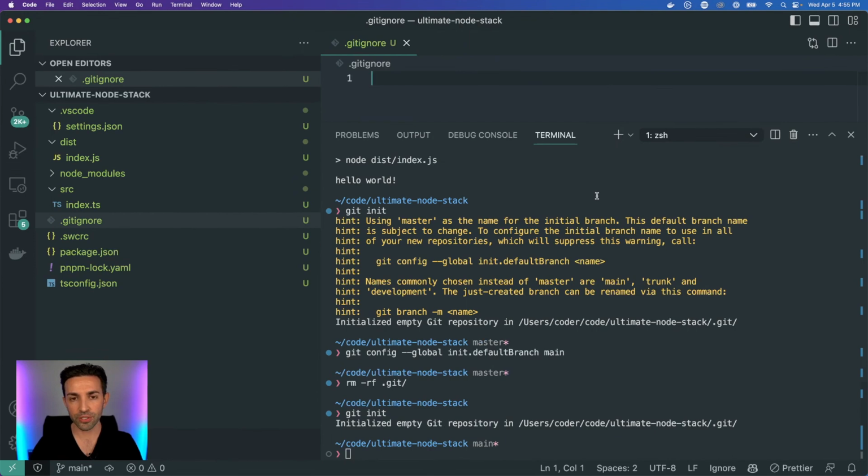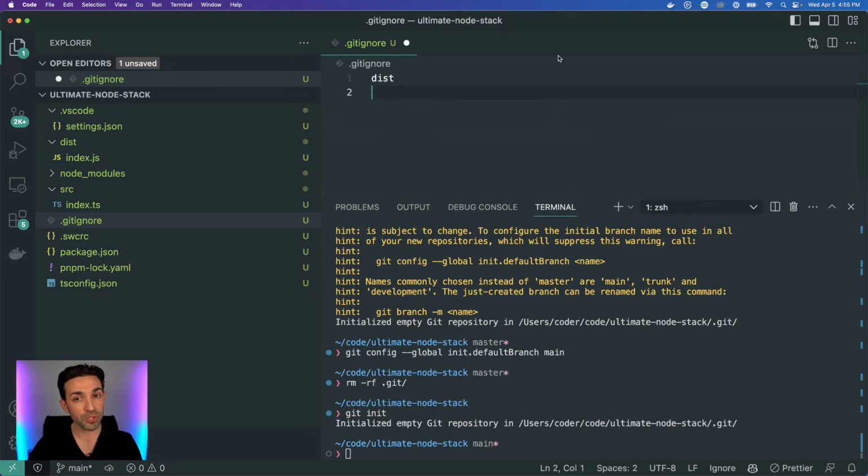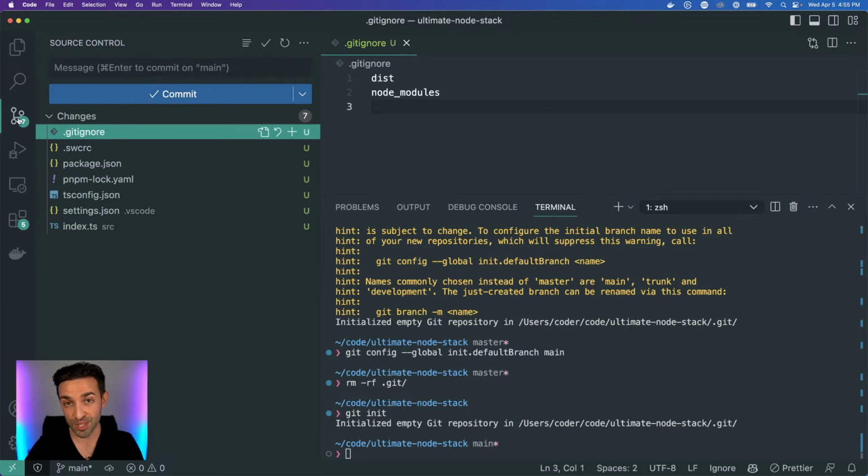And the two things we want to include in here are dist, so we don't need to include our code builds. Whichever machine is running the code will be responsible for building the code. And then we're going to include node modules here as well. So again, whatever machine is building the code will be responsible for installing its own node modules. So we can see our changes so far from scratch are now just 7 files. So that makes a lot more sense.